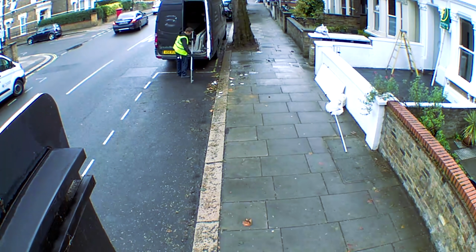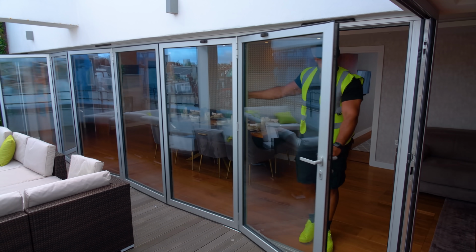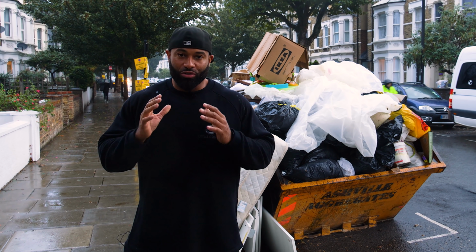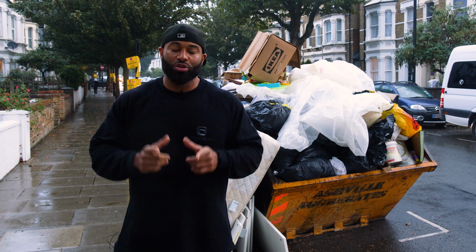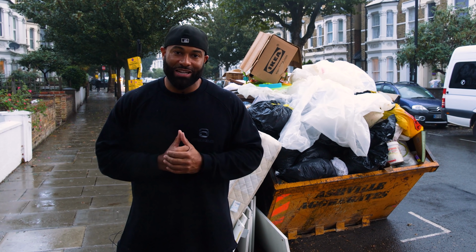Waste management is a massive part of what we do at Ashville. You see, I'm not always doing showcases of £2 million properties or in the yard knee deep in mud. But on a serious note, guys, please dispose of your rubbish in a responsible way. I cannot stress the damage that it does to the local environment and the money that it costs everyone else but you.